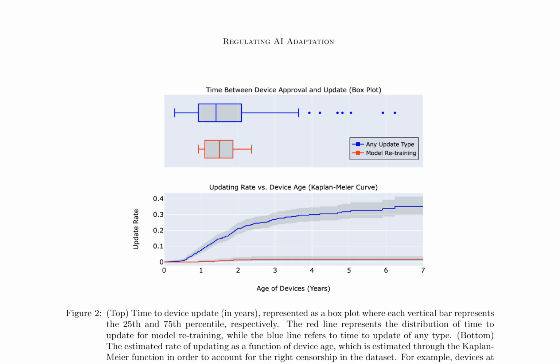The regulation of AI adaptation in medical devices is a critical concern, as model updating is essential for ensuring the safety and efficacy of these devices. Despite this, there is a lack of systematic analysis on updating across all AI medical devices approved by the FDA. To address this gap, this study aims to organize and group FDA-approved AI medical devices by their updates, exploring the frequency and nature of model updates in the context of regulatory, economic, and technological factors.